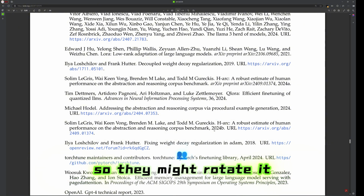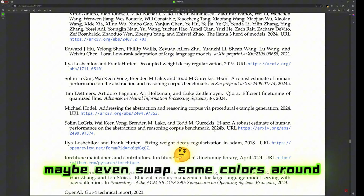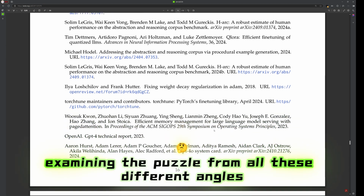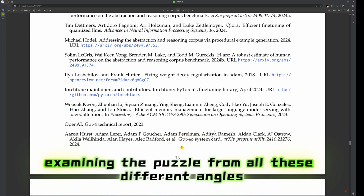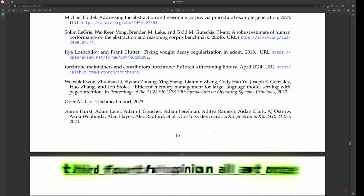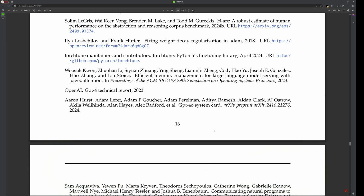So they might rotate it, flip it horizontally, maybe even swap some colors around, all while keeping the underlying logic of the puzzle intact. So it's kind of like the AI is examining the puzzle from all these different angles, trying to get a more complete understanding. Exactly. It's like getting a second, third, fourth opinion all at once.